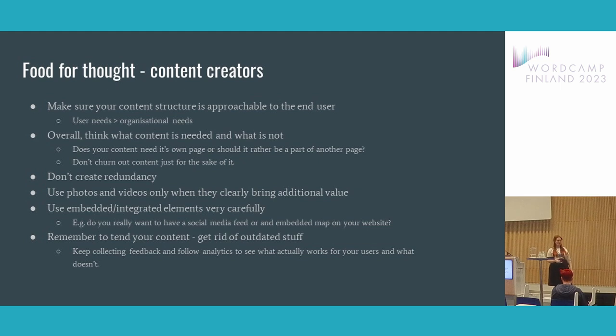Then content creators. Approachable structure. Thinking really hard about what is needed and what is not. And that's the hard part, because usually when I've been working in a website renewal project, the story is that our old website is so bad because there are so many pages and no one can find anything there anymore. Yeah, that would be lovely if people thought about that.